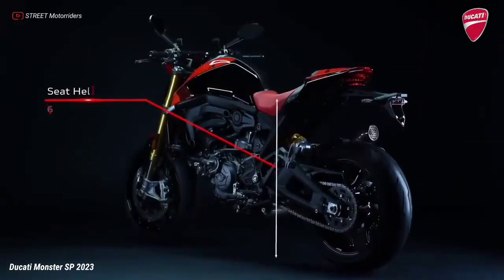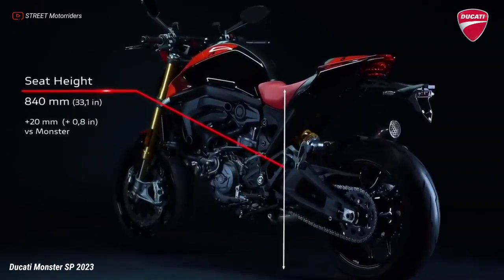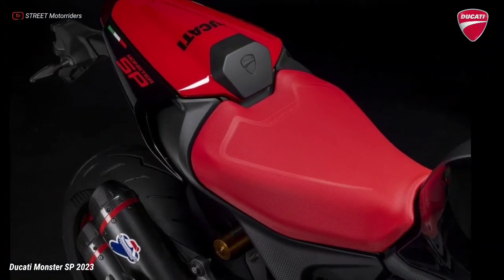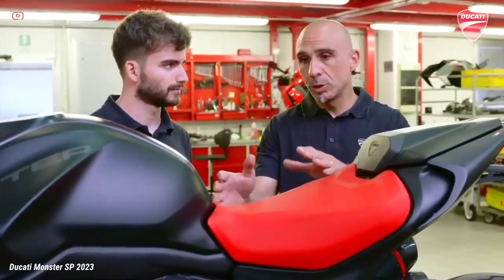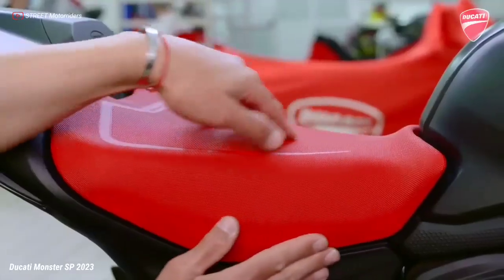The Monster SP's seat height from the ground is 840 mm. This, combined with the bike's narrow sides, means that you can put your feet on the ground very easily. A seat that reduces the height to 810 mm is available as an accessory, while still maintaining good padding.